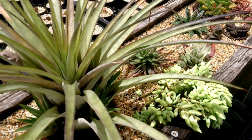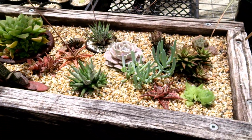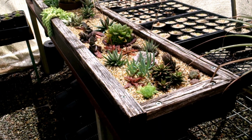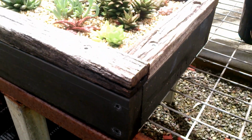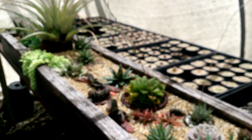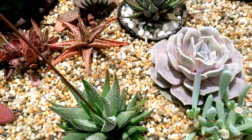Nice comfy little spot in this recycled timber box garden, which I built a couple of years ago. It's doing really well actually, I'm surprised. This was on display at the Tathra Wharf at least a year ago, and I haven't repotted it since then. It's just 2x4 timber beams screwed together with a rustic timber top edge, and underneath is the same sort of, I don't know if I can show you from under here. Yeah, it's got a metal grill with fly screen and plastic mesh. Most of the materials are recycled.